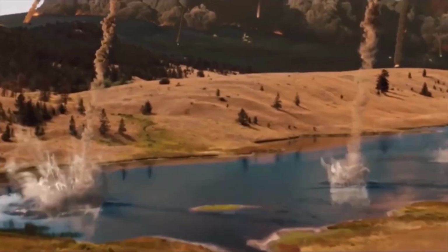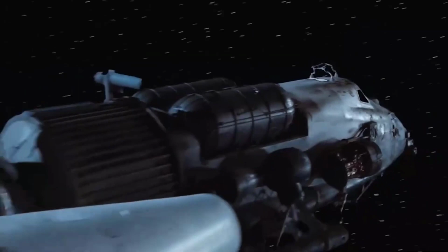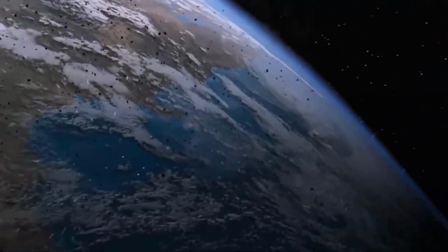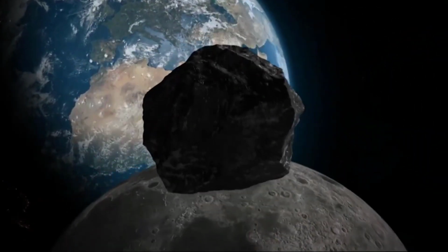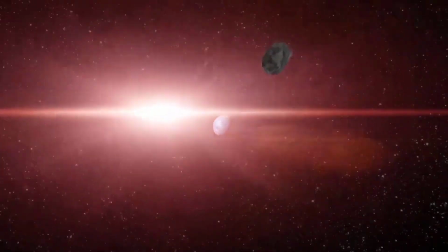NASA is ready to launch a $981 million mission to the distant reaches of the solar system Saturday, kicking off a 12-year expedition to visit a group of unexplored asteroids that may offer clues to help scientists decipher how the planets formed more than 4 billion years ago.